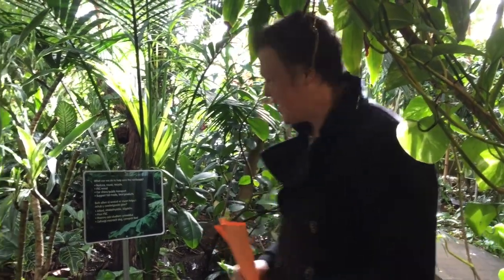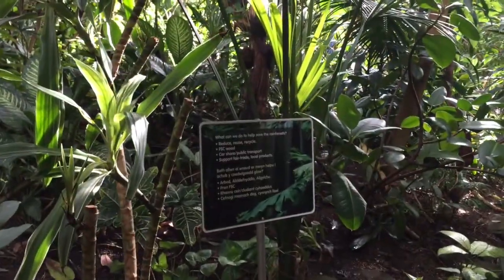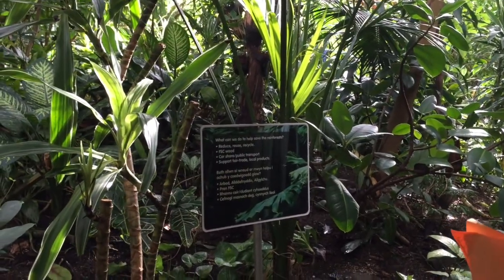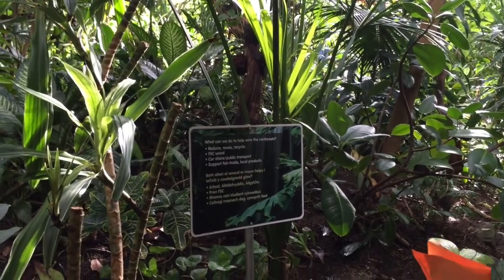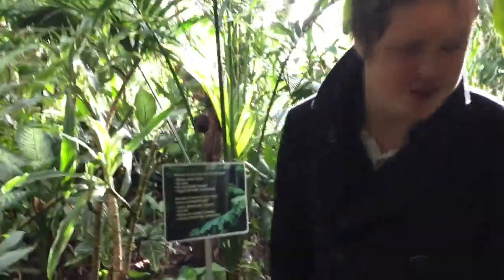Here at Plantasia, they're big on sustainability and saving the planet. As you can see by their engaging displays: what can we do to save rainforests? Reduce, reuse, recycle, car share, public transport, FSC wood, and support fair trade and local products. I think this is very important for our children to learn all about.